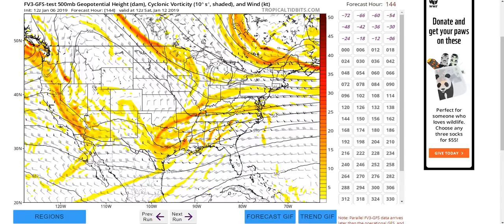But really, it's the upper air pattern that makes a difference. So what we're looking at here is the vorticity, the spin in the atmosphere. And so this is the FV3. Remember, that was the one that showed us a decent little round of snow out of this. You've got enough vorticity going on down here in Texas that you can get some cyclogenesis happen. That's a low pressure that's going to be spawned off of that.